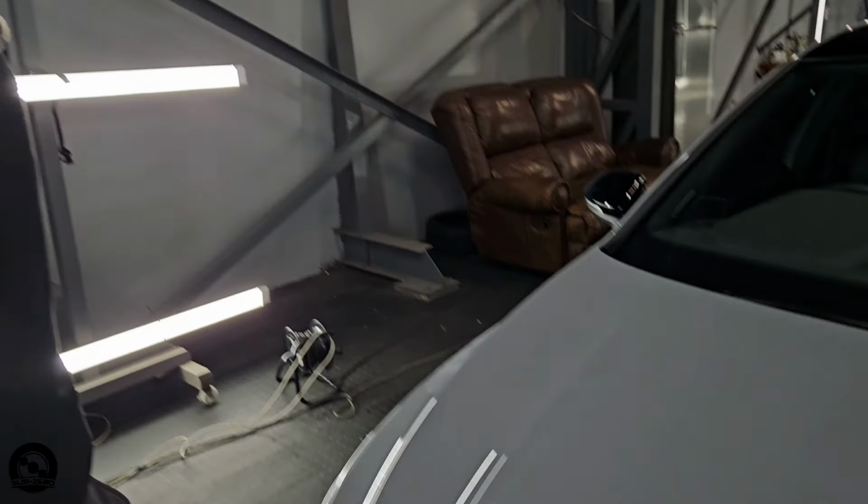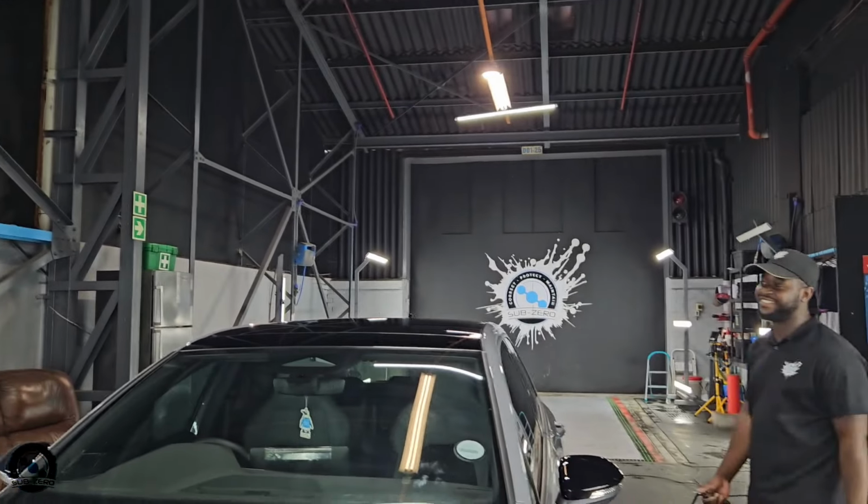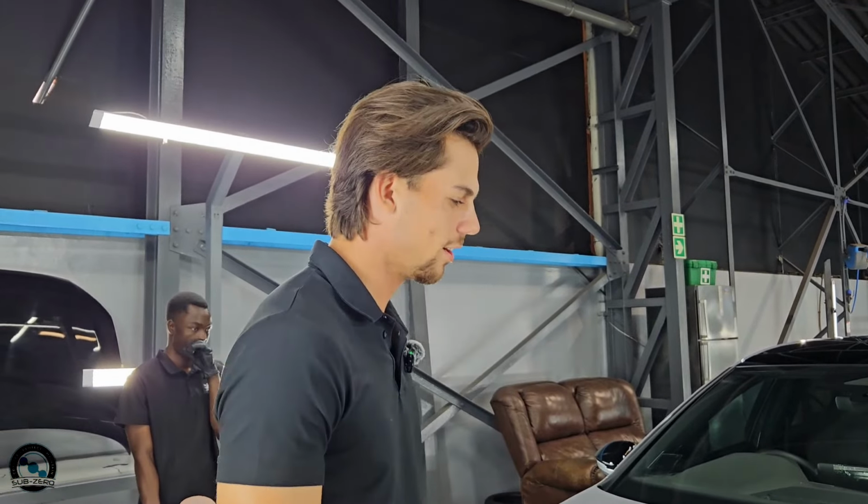So yeah, this is going to be a one-step polish. It should take the guys about 3 hours. 2 guys on the car, so let's say 3 hours worst case scenario. And then after that we'll do panel prep and coating, because this client's collecting tomorrow morning.